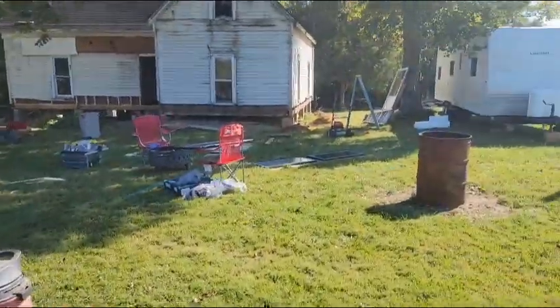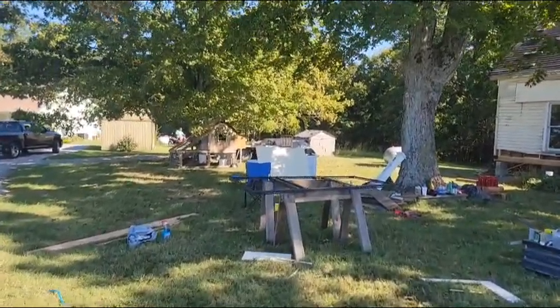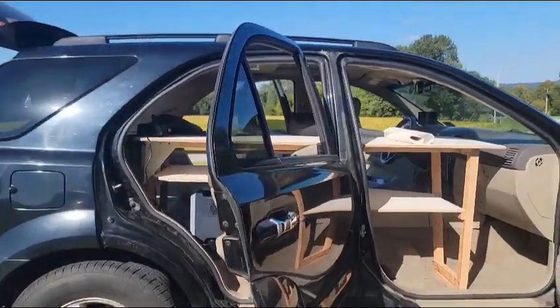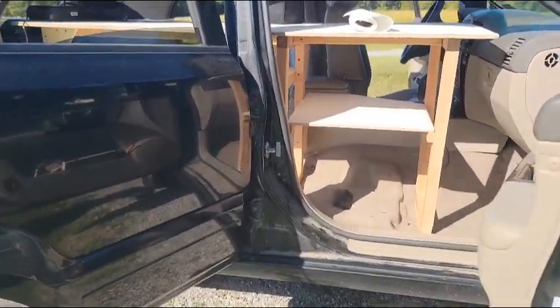Got the solar panels over there. The rack's right there. I'm gonna get ready to flip that over and install the panels. That will go up on top. Yeah, it's looking pretty good. Alright, I gotta get clean this thing out.